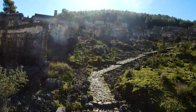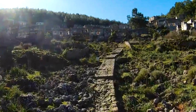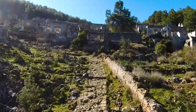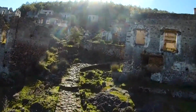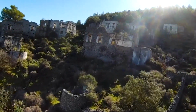evidenced by ruins from the Lycian civilization. In the Ottoman era, it thrived as a Greek settlement. Today, its well-preserved stone houses, churches, and ruins are protected as an archaeological site. Plan your journey to Kayaköy for an unforgettable exploration of history, culture, and natural beauty.